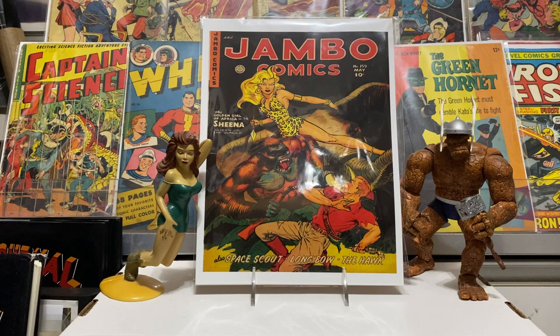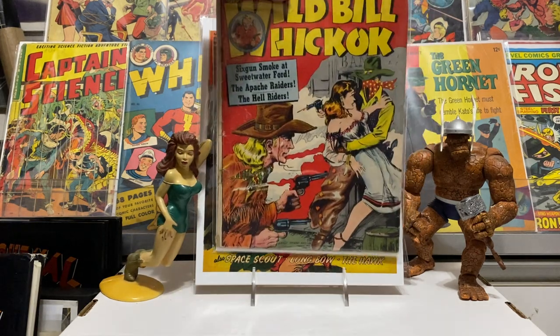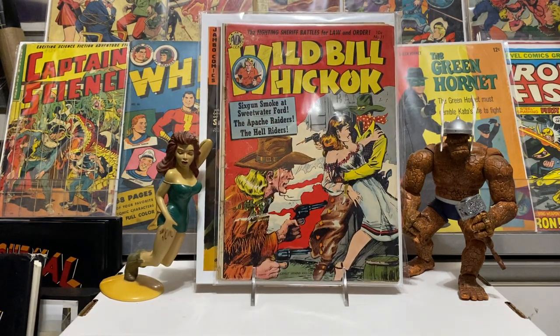And we got a nice Golden Age book next from Avon and Bill Hickok. And this is number 11. And had a beautiful Kinsler cover on it. And just like the colors and everything on it. The bank robber trying to take the money and the damsel there. So a little bit greedy. But I think Bill Hickok's going to have something to say about that.